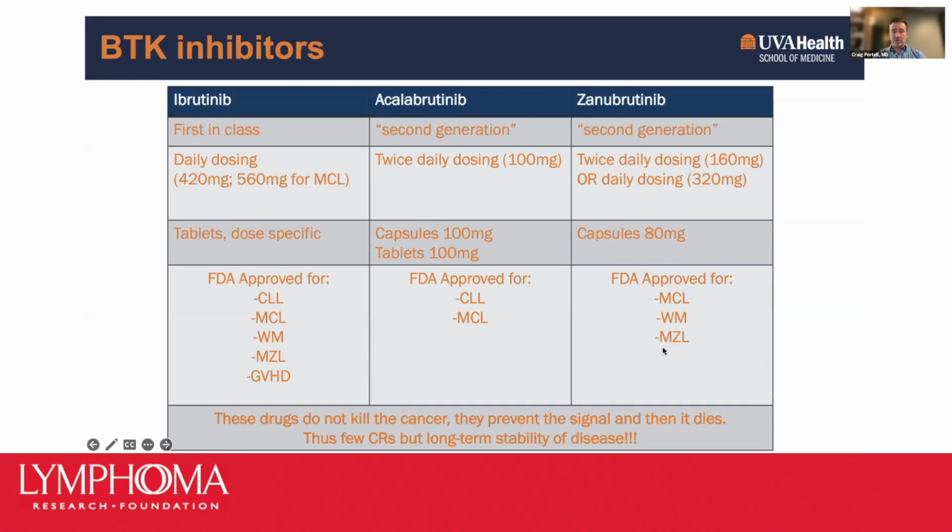Slightly different approval situation. It is not currently approved for CLL, although a lot of frontline studies have been done with zanubrutinib, just awaiting FDA review. But it is fully approved for mantle cell lymphoma and Waldenstrom macroglobulinemia.